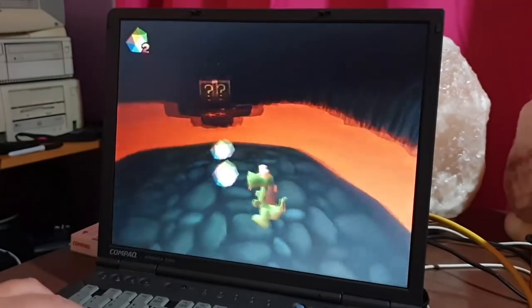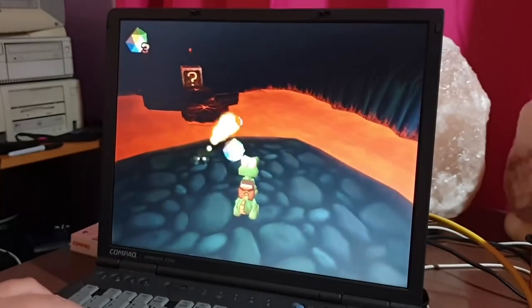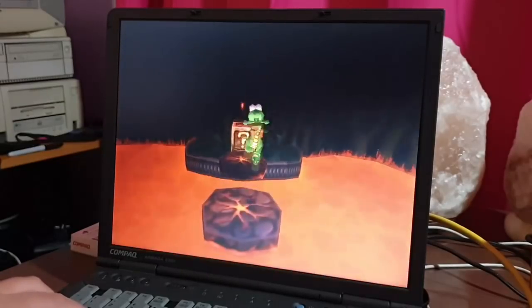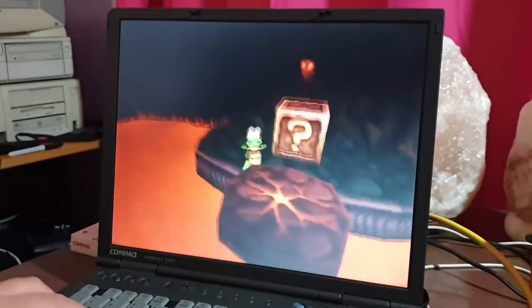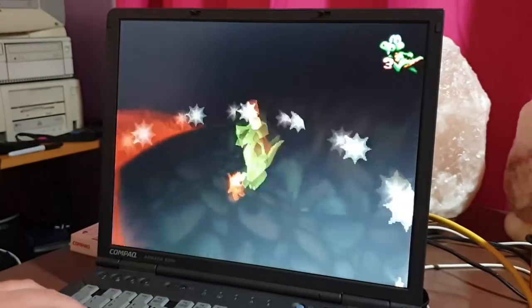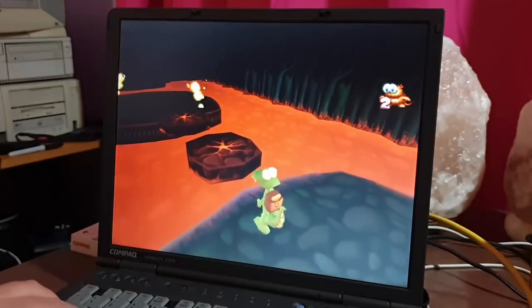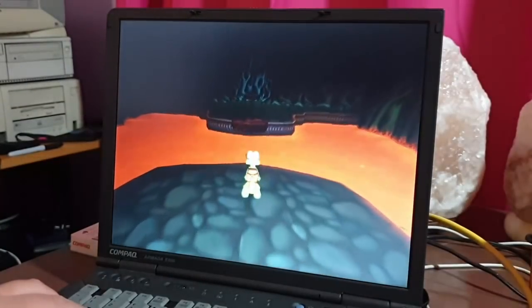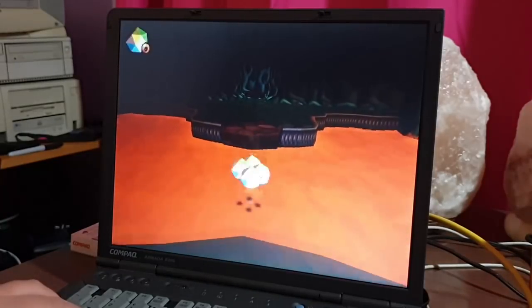I have run this somewhat successfully in VirtualBox, running Windows 2000, actually. I believe using the VESA VBE driver. So that's, I mean, that is something. I can do that, and oops.